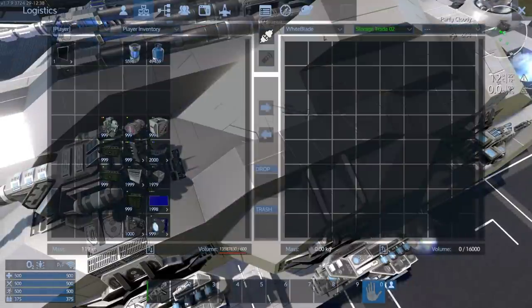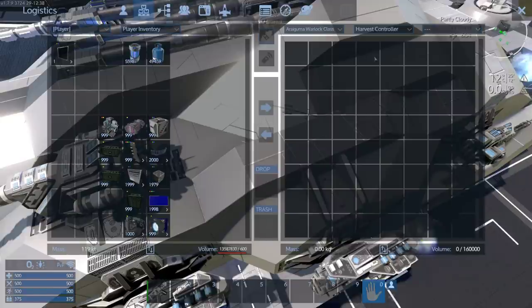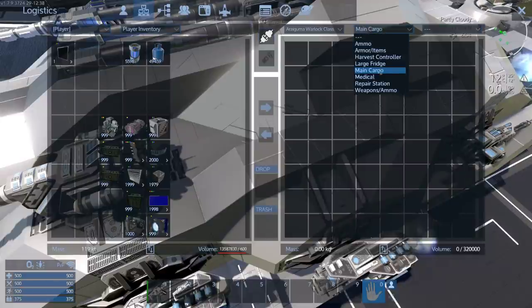Take a look at our storage. So we've got 320k ammo, 16k for armor and items, record box, harvest controller at 160. I gotta check this out for harvesting items here. Large fridge, okay, that's gonna be a fridge. Main cargo, 320. Medical repair station, weapons, ammo. Okay, so I believe 2 320s. No, well, actually, some of these aren't. 2 320s, plus another 160 for harvest. And then beyond that, I believe just some standard boxes. Nicely labeled again. Very cool.